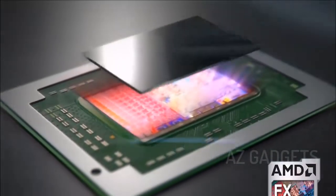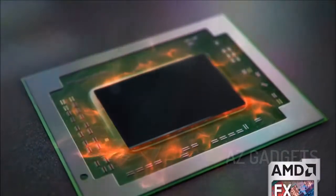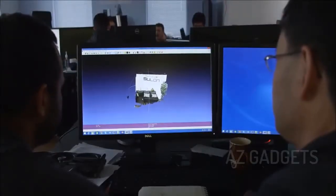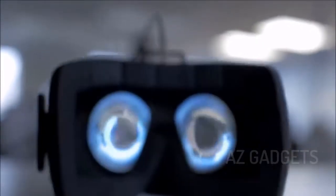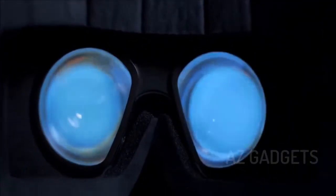It maps the environment in real time and sends that data to the AMD FX 8800P processor, which then processes it further, and combined with this Radeon R7 graphics, it's able to produce console quality, beautiful graphics that will just blow your mind on a 2560 by 1440p display, and is running at maximum 35 watt power.